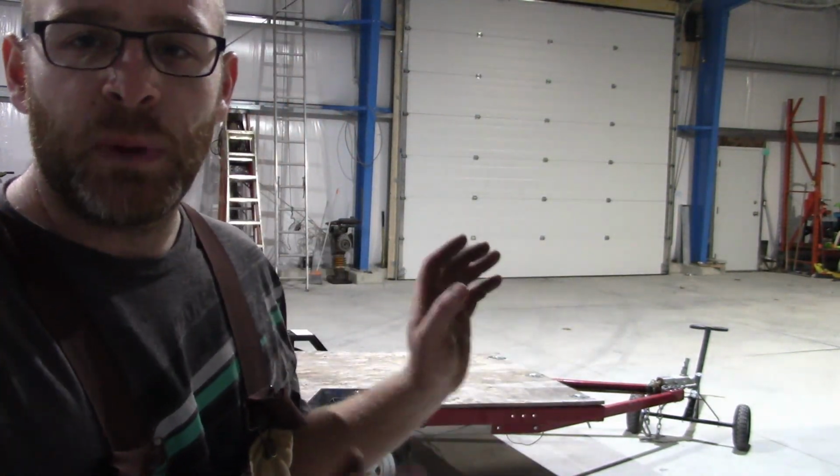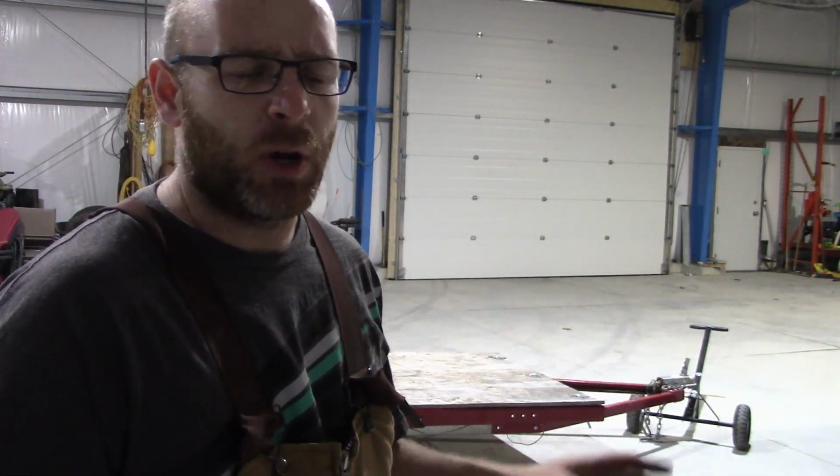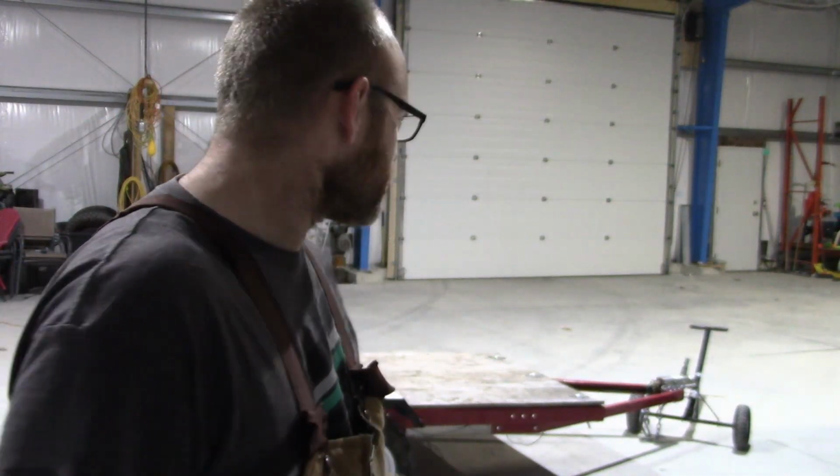You can see now that we're in the new shop, and this trailer is lucky enough it's going to live inside the rest of its life. So it's been outside up until now. About a week ago or so I brought it in. So the plywood on it is looking a little bit weathered, but the trailer itself is holding up great.